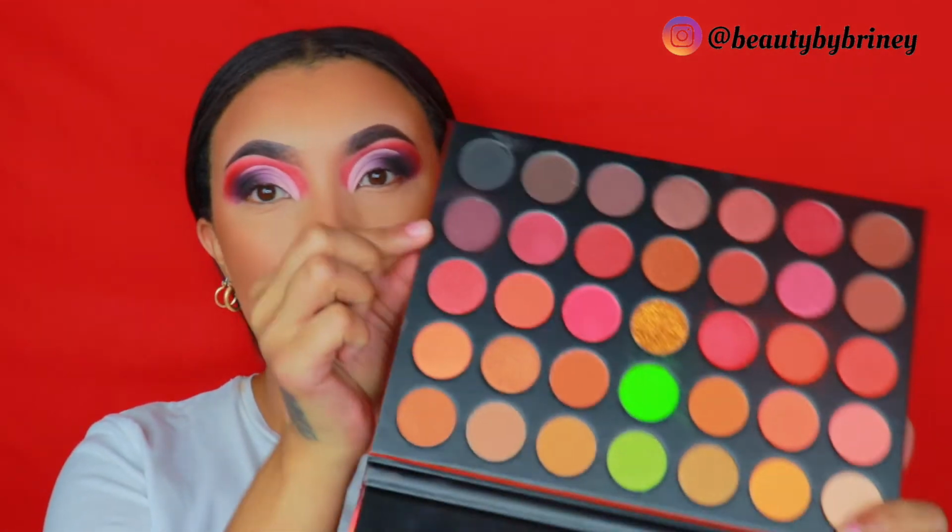So moving on, finishing off the eyes. I'm going to go in with the Deep Plum again, and because it's such a dark shade, I'm not going to smoke out the bottom of my eyes. I'm just going to line it and then give it a little smoke underneath, because I don't want to look like I've got two black eyes.